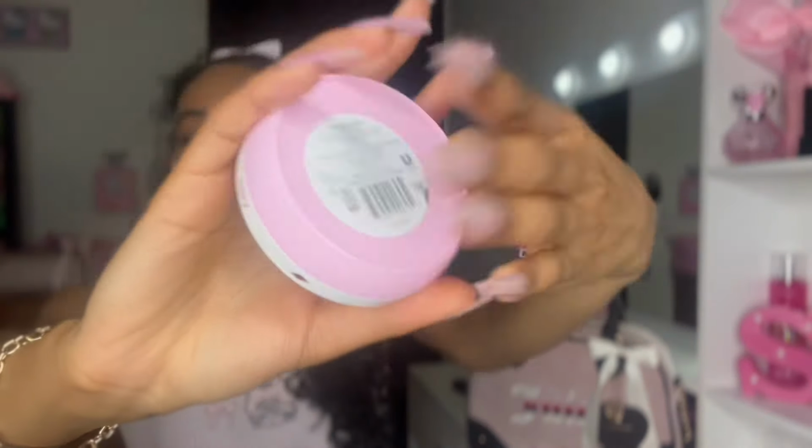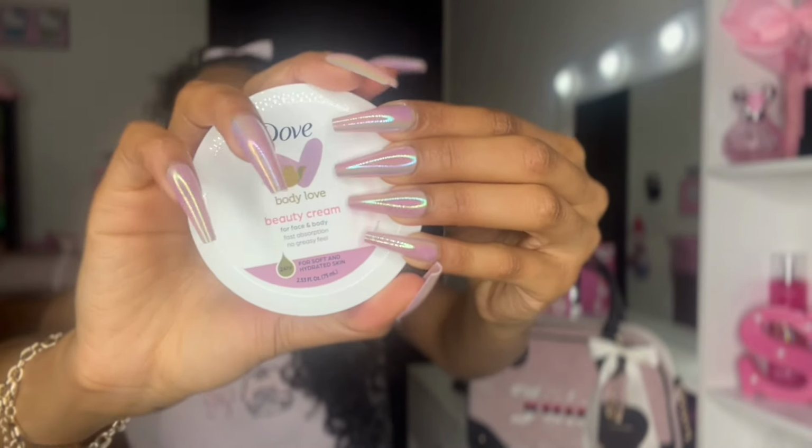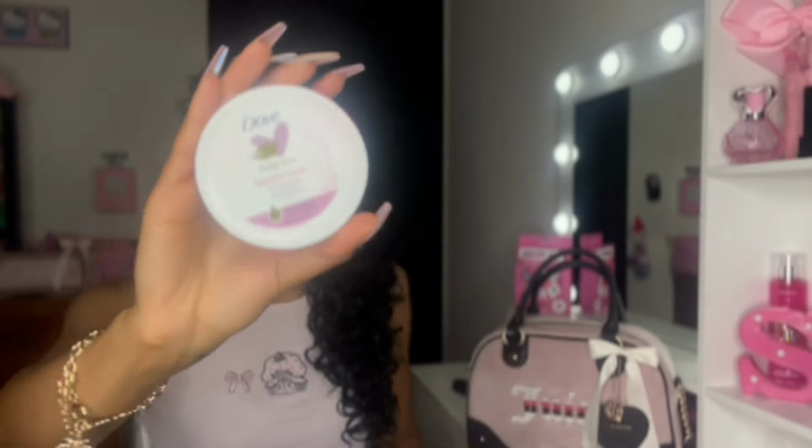Then the next item I have in my pouch is my Dove lotion, you guys. My cute little go-to Dove lotion. So this is what it looks like. I got it from the Dollar Tree. I absolutely love it. One of my favorite hand lotions.